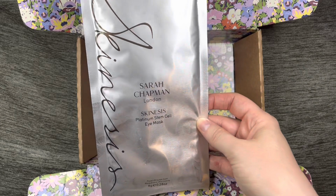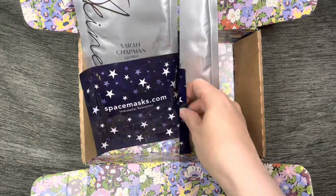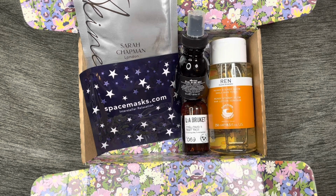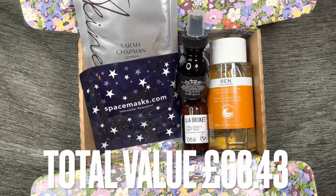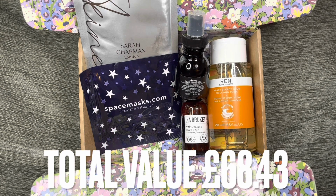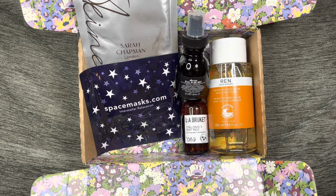But this is the 5th and final item in the box. So let me just stack everything back in. So they are all 5 items in this box. Totting up the value of everything, this box is apparently worth £68.42, which is quite a nice value box for just 5 items. Again, you would expect it based on the brands on the website.